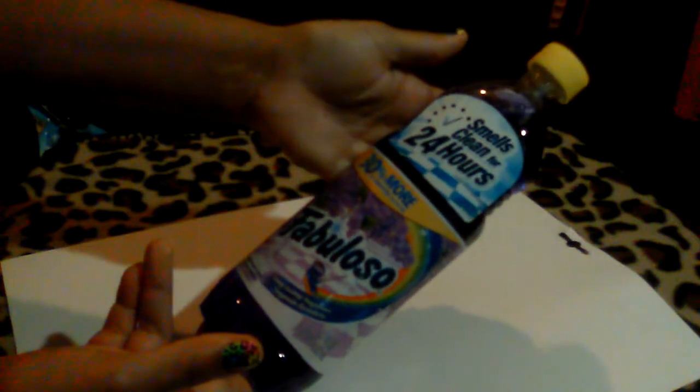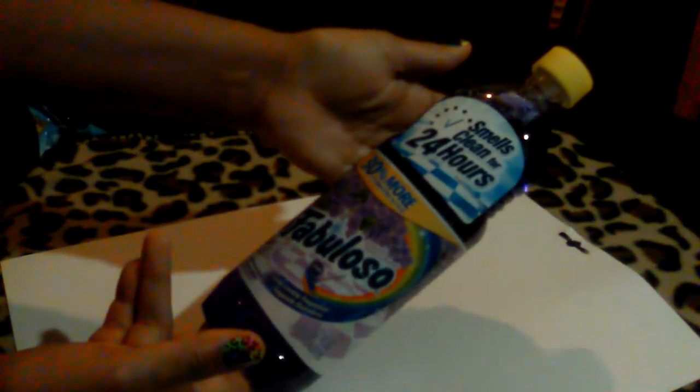Purchased another Fabulosa. This is the 22 fluid ounce. Get 30% more. So I like the smell of that.